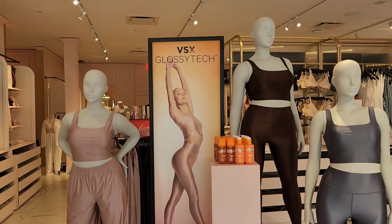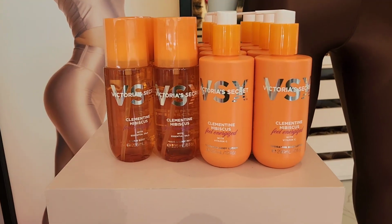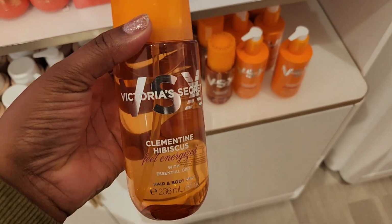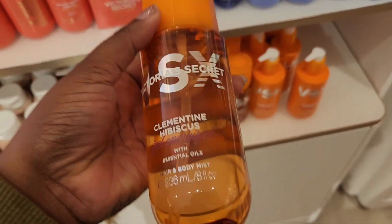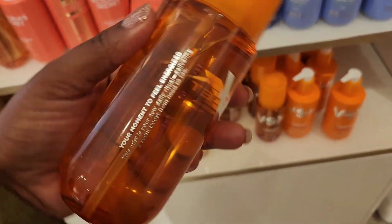For the last new fragrance I want to talk about is actually from the VSX collection. Now I had to go to two stores to find this particular one. I noticed that one store in my area has more VSX items than the other one. So this is Clementine Hibiscus and it says Feel Energized. This has notes of clementine and hibiscus.